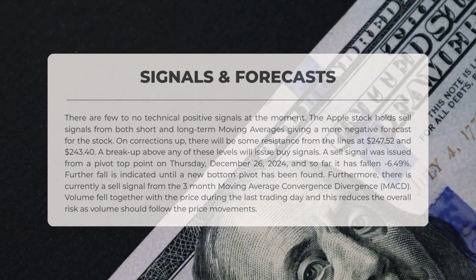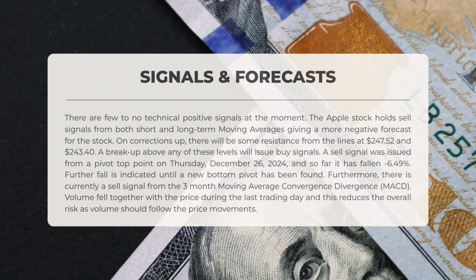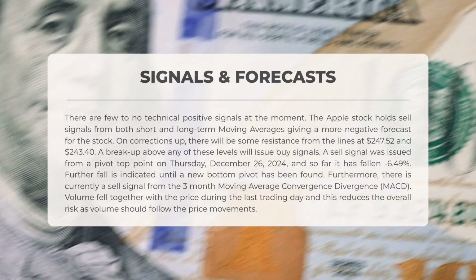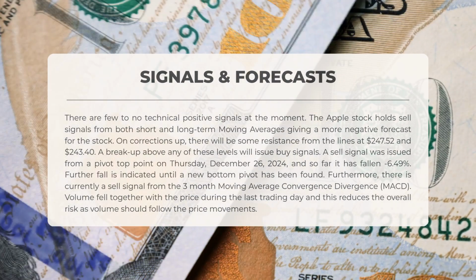The following signals have been identified for Apple. Currently, there are few to no positive technical signals. The stock for Apple shows sell signals from both short and long-term moving averages, which suggests a negative outlook for the stock. During upward corrections, resistance is expected around the levels of 247.42 and 243.40. A breakthrough above either of these levels would trigger buy signals.